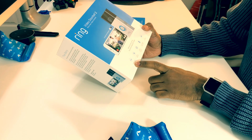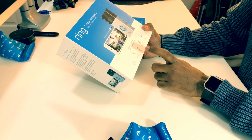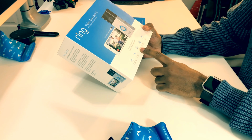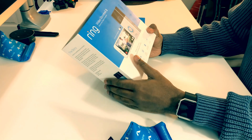So it says it has 1080 HD video, two-way talk, motion detection, lifetime purchase protection, I don't know what it is, but quick release battery pack and Wi-Fi connected are the features.